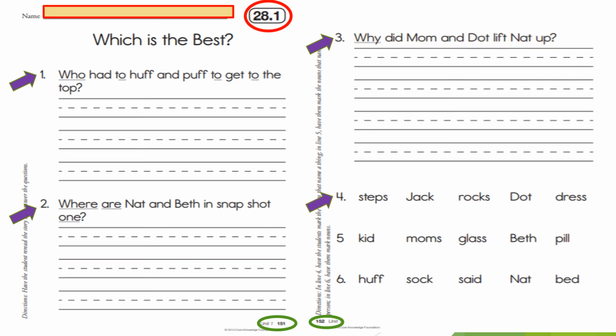Number 4. We will do a noun review. Read all of the words with me. Steps, Jack, rocks, dot, dress. For number 4, you will circle a noun that names a thing. Be sure to circle all of the nouns that name things in number 4.